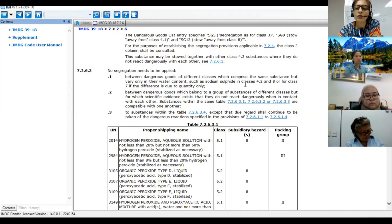What varies them is the water content. This is such as sodium sulfide of 4.2, because you can get a sodium sulfide of 4.2 and you can also get a sodium sulfide in a class 8. The difference between them is the quantity of water that is in them. That's where they fall between the different classes. Or number 2, between dangerous goods which belong to a group of substances of different classes, but for which scientific evidence exists that they do not react dangerously when in contact with each other.